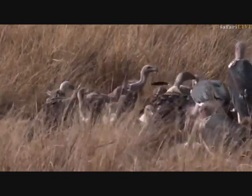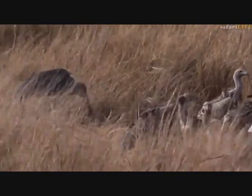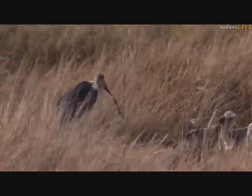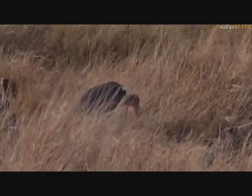The one on the left there, Fergus, is doing some quite astonishing foot movements, or leg-standing balancing acts. That one there, yeah.